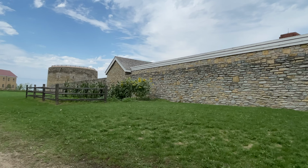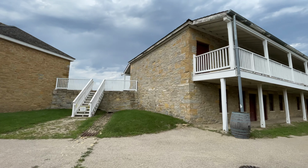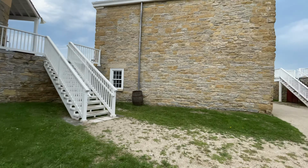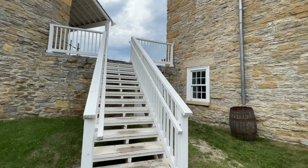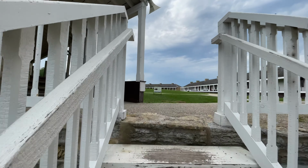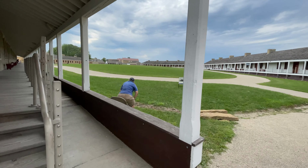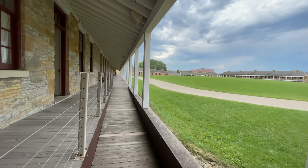Sunflower seeds. Those are ready to go. Original than that, but that's got a lot of original. But he says the officers' quarters, most of it is original. Yeah. Cool. Hi, folks. There you go.